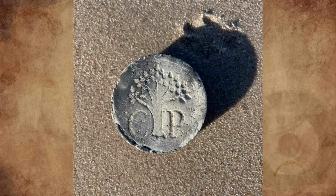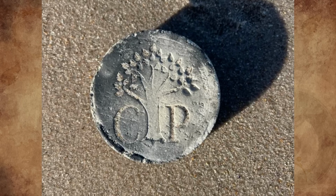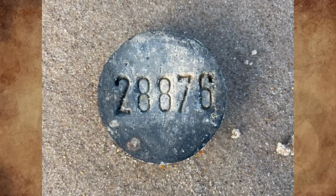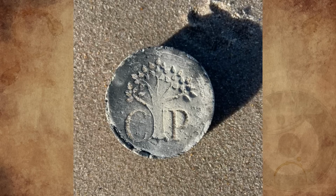What is this stone puck with numbers on one side and a tree on the other I found on a beach in Germany? Around 6 centimeters across and around 200 grams. It feels like stone, and I don't think it is lead as it isn't that heavy. Any ideas?